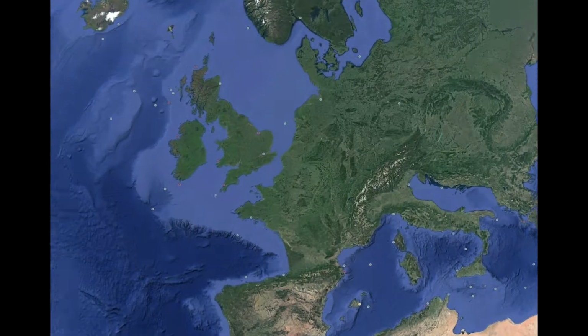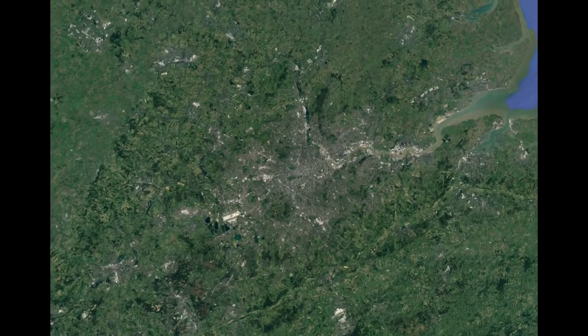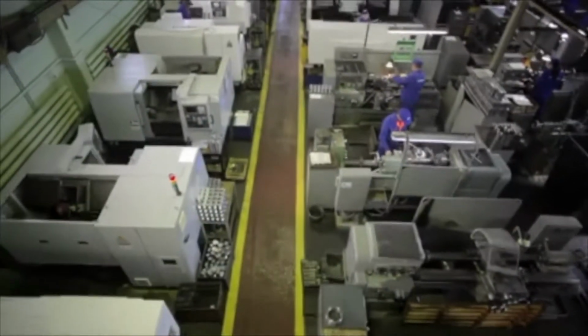The world of manufacturing is a busy, fast-paced environment. To keep things running efficiently, you need a clear view of your plant, equipment, and people. In focus, to maximize output and minimize downtime, you need Agility.